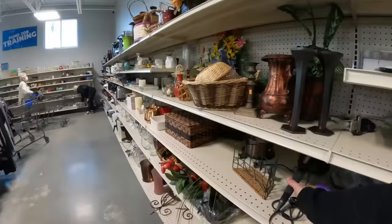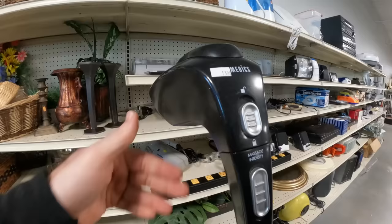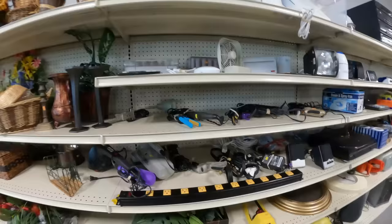Now this is the second stop, and this Goodwill is the new Goodwill up in the Market Commons area of Myrtle Beach, South Carolina, and it is definitely in a higher end area, and their prices kind of reflect that. Those are always a good pickup if you can get them for $5 to $8.